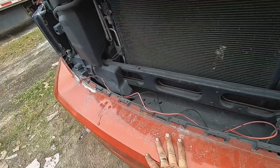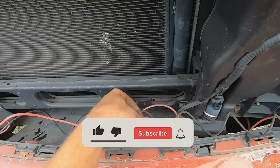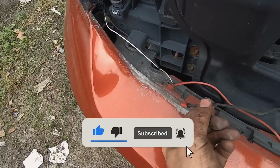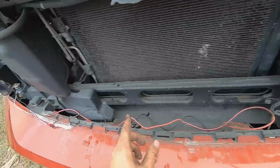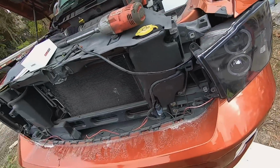Alrighty, so I'm not gonna diss too much on this truck, but I have no clue what's going on here. I have some 3-gauge wire going over here. I got some double-sided tape holding what this is up. I have no clue what's going on. I think this is for these little accent lights, but I'm not 100% sure.